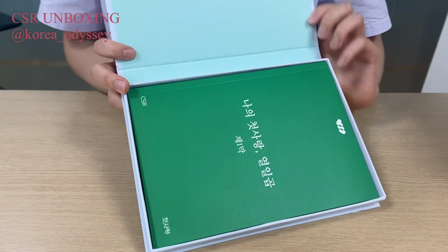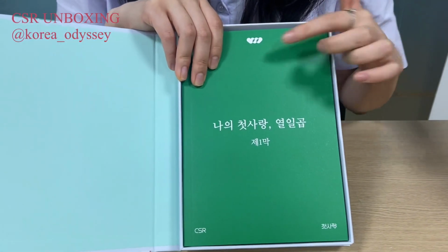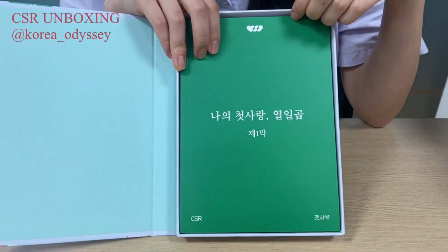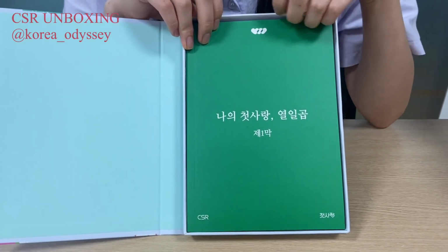Ta-da! So it opens like this. Oh, and it has something written on it. So it says, My First Love, 17. The members are all 17 years old. I guess this has mutual meanings for the first love, and also 17 as members are all 17.